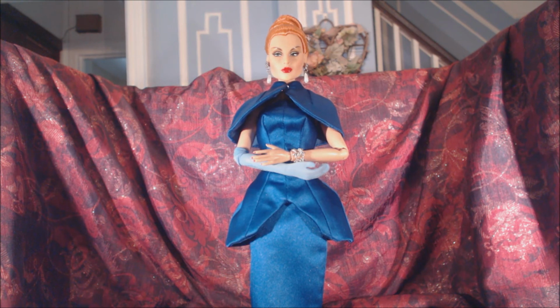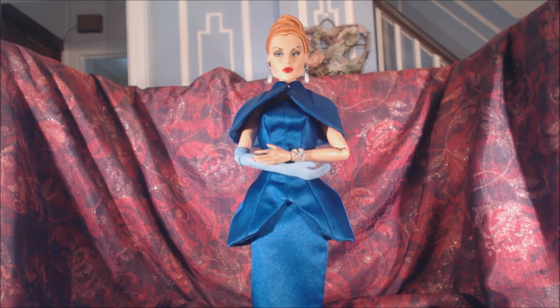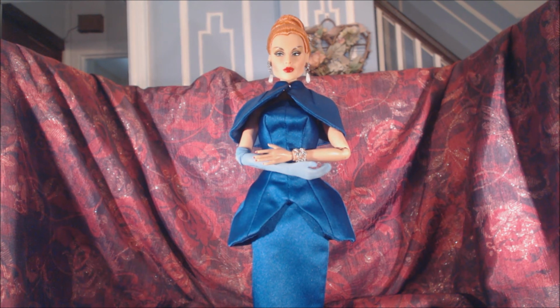You always do. So this is a collection that even if you're not into the late 40s, early 50s, that style of fashion, just the whole storyline, you still might want to pick up at least the outfits just to have that playability and that ability to mix and match into the rest of your collection. Again, I don't think you'll regret it.